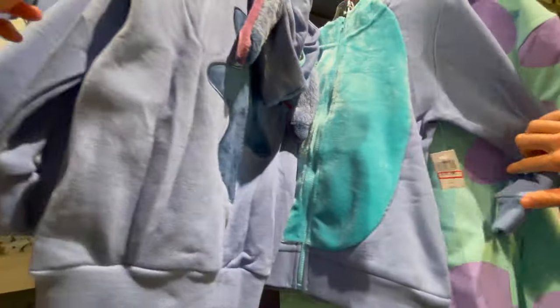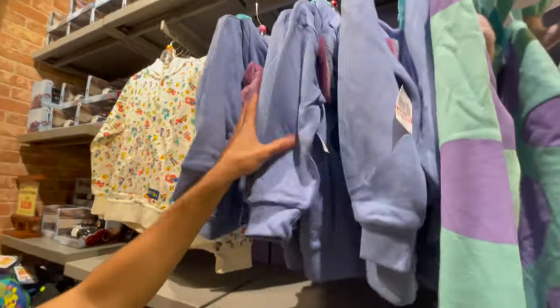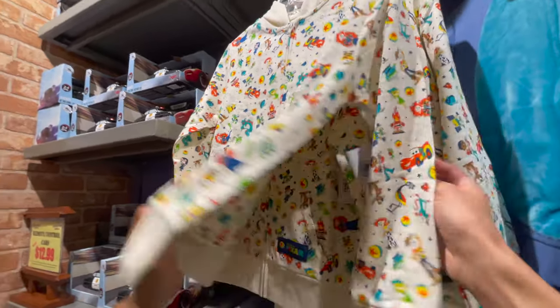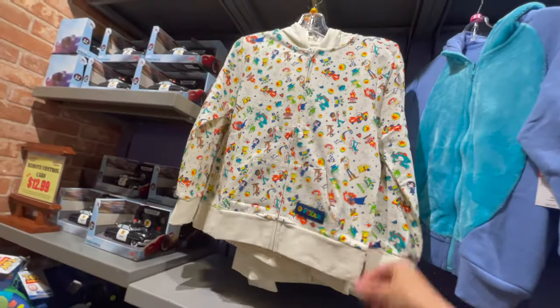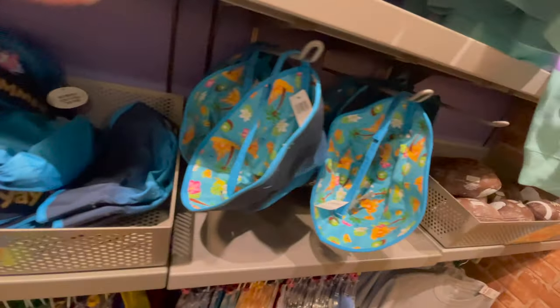This hoodie is really cute. I feel like if they had an adult size, you'd get it. I mean, yeah, I like this one too, the Sully one too. And then the Toy Story. The World of Pixar. So it's a little bit of everything. These are $14.99. Awesome. I think it's new. It's really cool though. And then they have these assorted bucket hats.